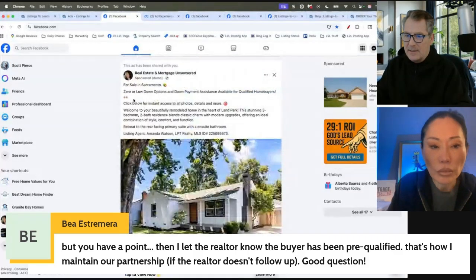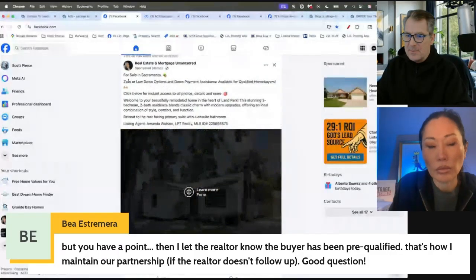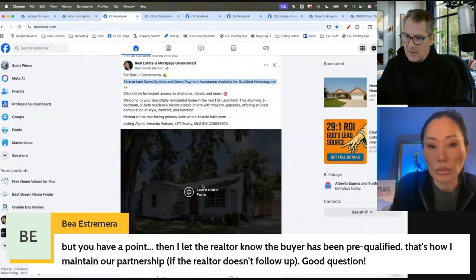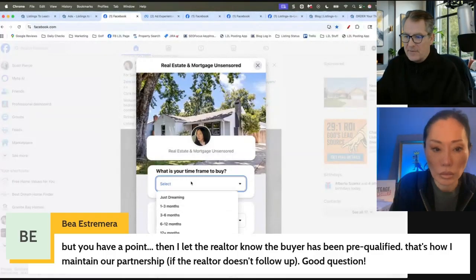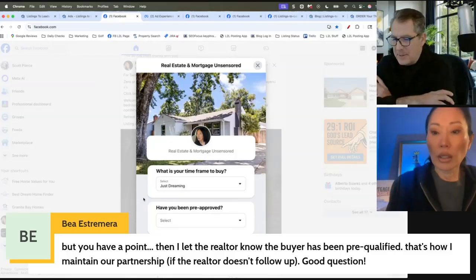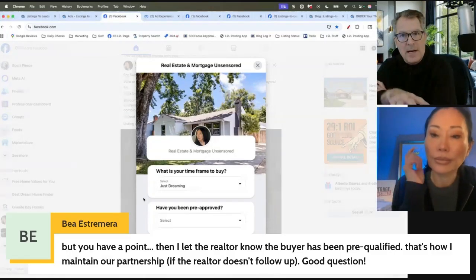So here's the ad for sale in Sacramento, zero down. All right. So we put this right in here, which I think is great. And this is all if it's appropriate, if it's good. Learn more. And here, what is your time frame to buy? And have you been pre-approved? I think what you've been doing is perfect, which is you do the first follow-up. The follow-ups go into your account, right?